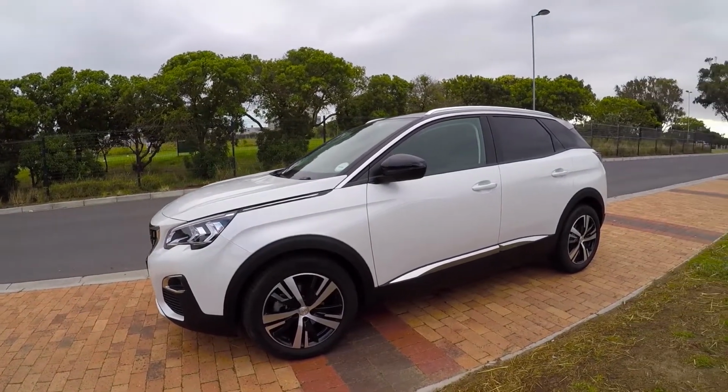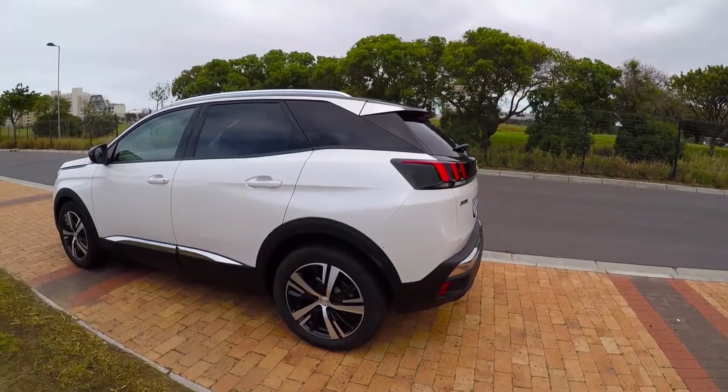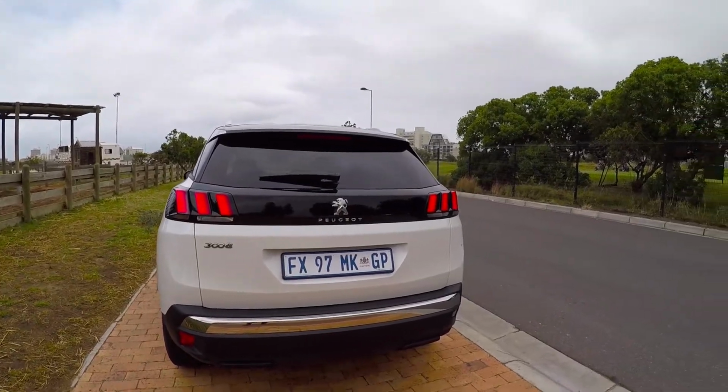This car is currently the European Car of the Year, and I can see why. I've never been a huge Peugeot fan. I've never really recommended them. They've sort of been low down on my list. But after driving this, I'm actually left feeling so impressed and willing, very willing, in fact, to refer this and recommend this car to friends and family, which says a lot, let me tell you.